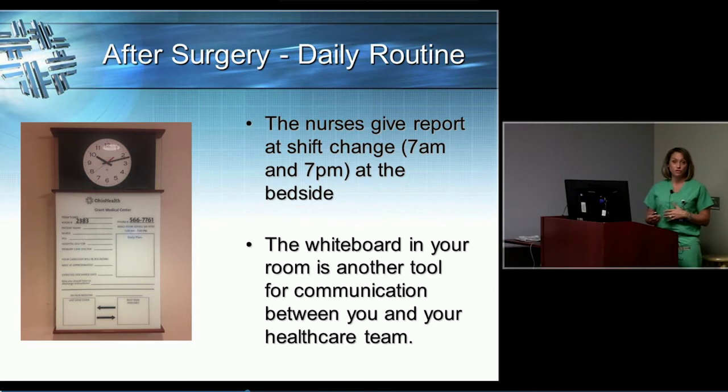They're going to check your blood pressure, and they're going to get a blood draw usually at about 5 a.m. the day after surgery. So you'll probably be awoken a couple of times. Also, your surgeon usually comes around the morning after surgery, or his resident, and that's often early as well. And then you'll have physical therapy twice a day and occupational therapy once a day while you're here.